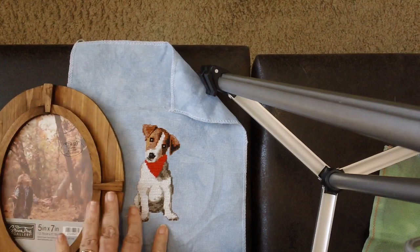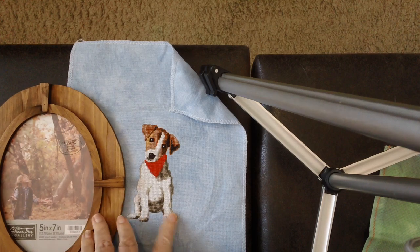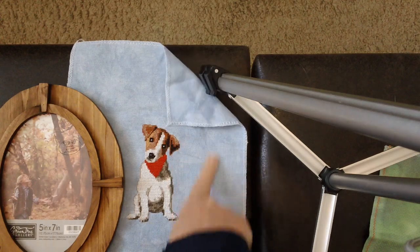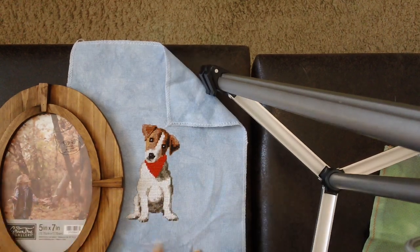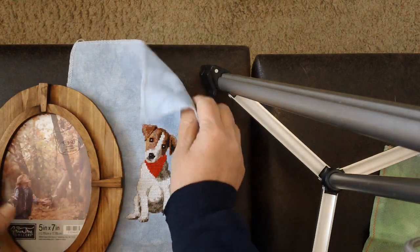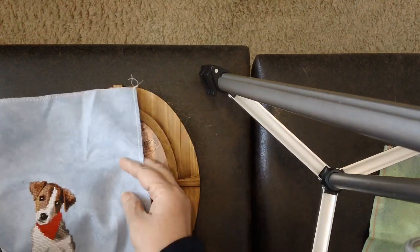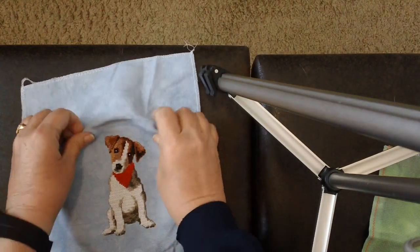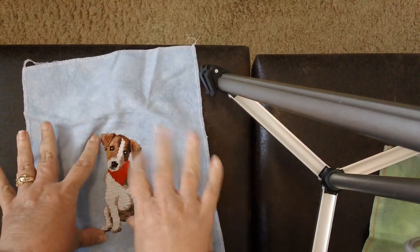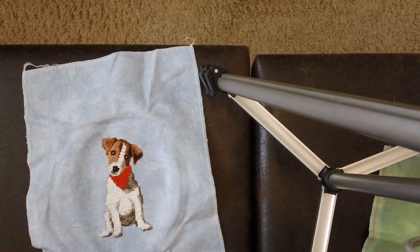I did buy a square frame too, but it was a 4x6, and the stitch did fit in it, but it didn't show very much of the fabric, and I think the fabric is so pretty. This is Picture This Plus Wake, a nice slightly mottled medium blue, and I think the color is really good. I can kind of put it in here, and I think it's going to be perfect, and you're still going to be able to see a lot of the fabric.